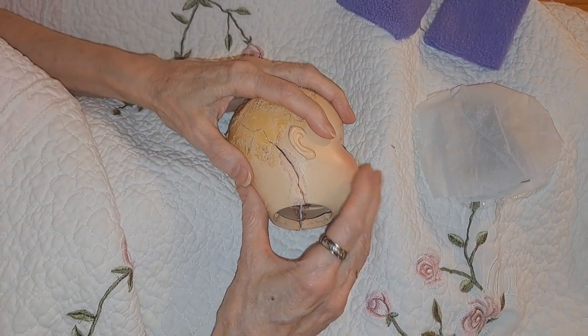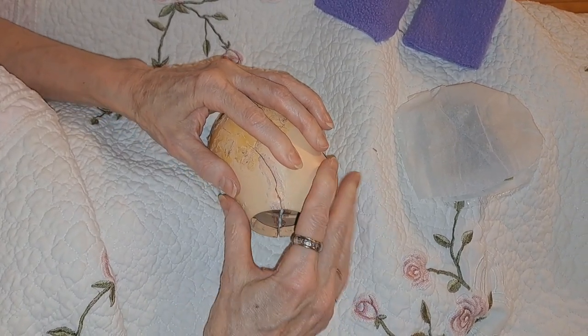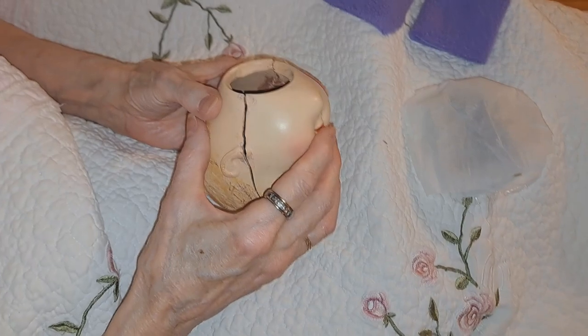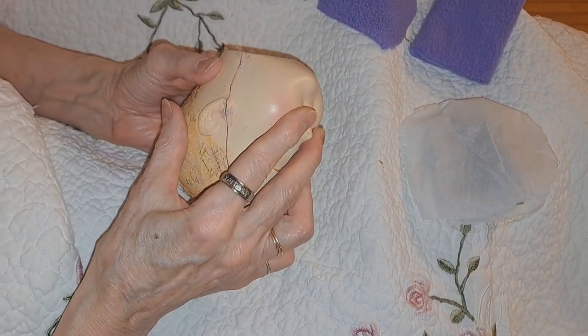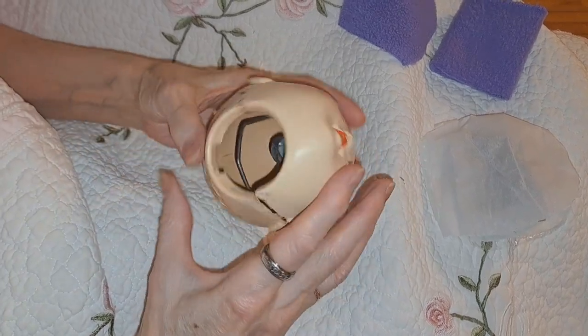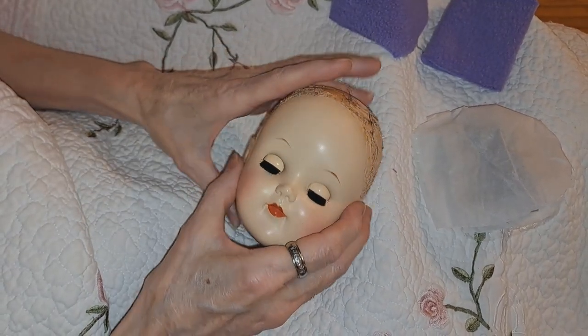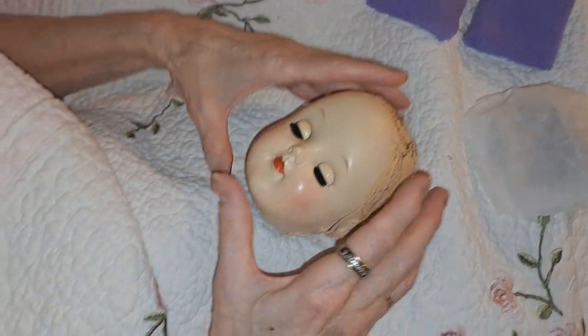You can't guarantee that if there's any pressure on it, that it will hold. And of course, you can see there's much pressure that has to be applied. So once I get one side done, then I'm going to attempt to do the other side. But before I do any of that, Sleeping Beauty needs her face protected.